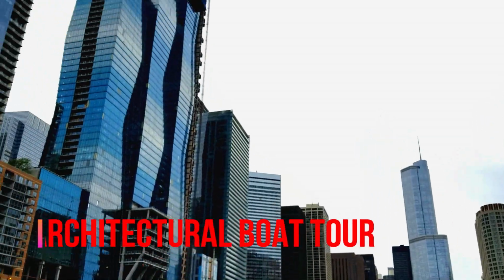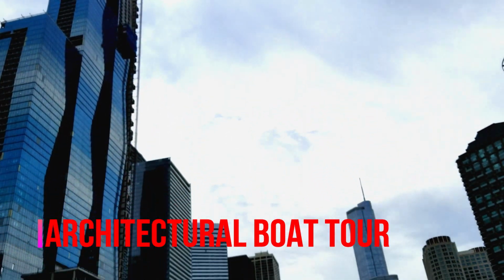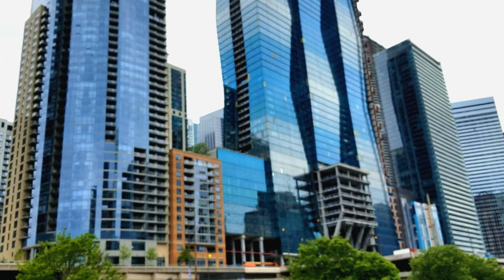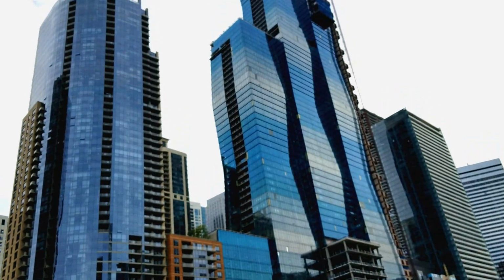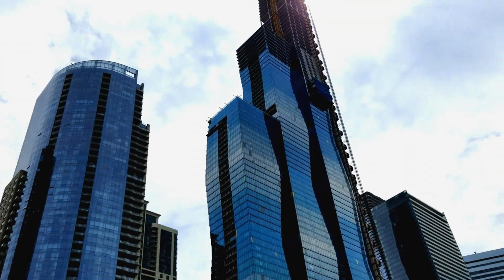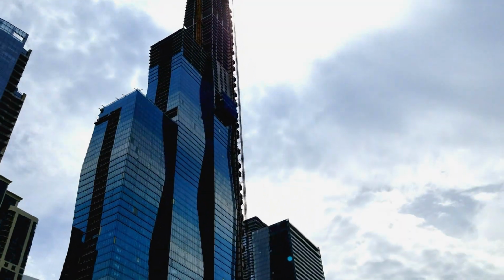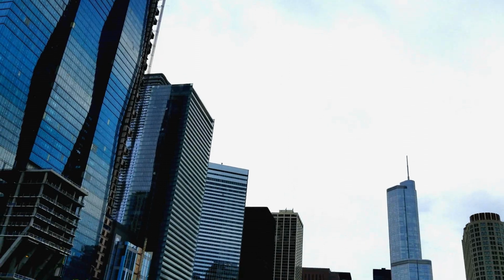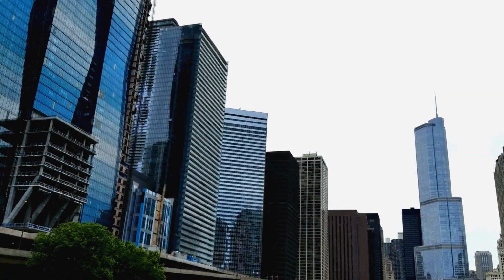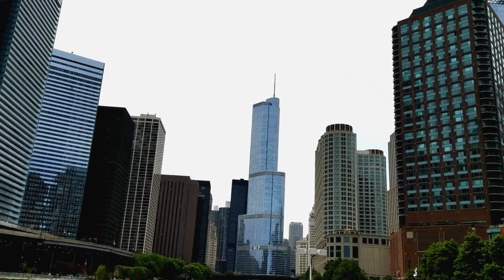The next thing that we did in Chicago is the architectural boat tour. It is a 75-minute guided boat tour where you can sit in a boat and enjoy the city skyscrapers. It is said that the idea of the skyscraper first came in Chicago in the year 1884-85. That is way long back, but just consider how innovative they were even from that time. So we can enjoy all the skyscrapers in the city.